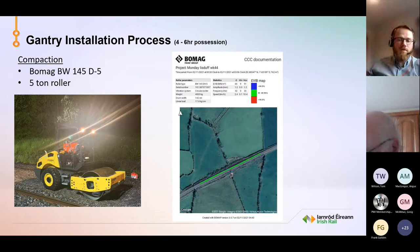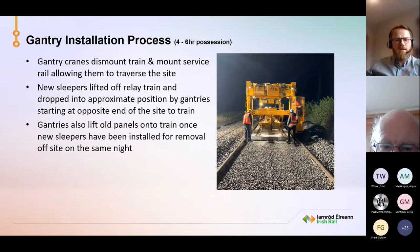So the gantry installation process. The gantry cranes dismount the train and mount the service rail. Once they come off the train, they're set on top of the service rail, so that's why it's important the service rail is installed at the correct position. New sleepers are lifted off the train and dropped into the approximate position by the gantries, starting at the opposite end of the train. So it goes to the opposite end of the dig, over the roller and the Bobcat, and it drops the sleepers.